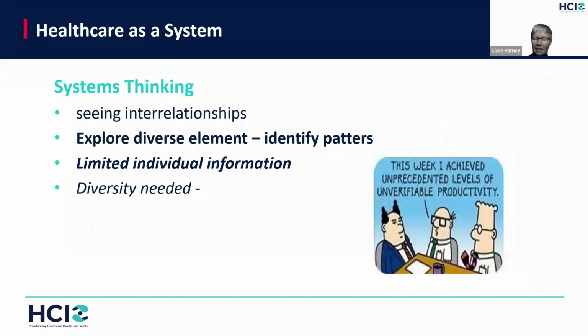So systems thinking, this is about seeing interrelationships rather than linear cause and effect chains, and in seeing processes of change rather than single snapshots. It attempts to look at a wide array of elements that make up a pattern of influence. It has limited individual information, recognizing that no one person has enough information about each factor to make an effective decision about the solution.